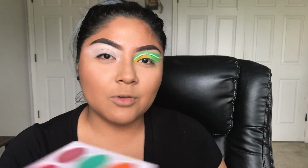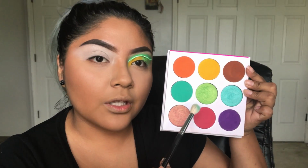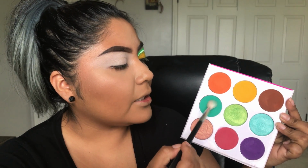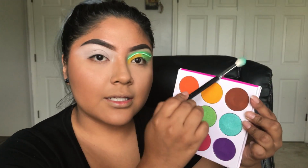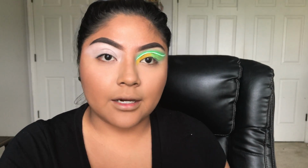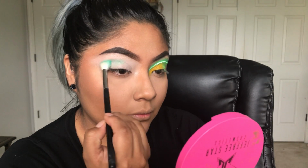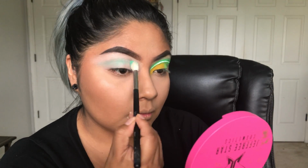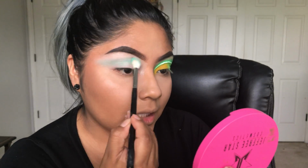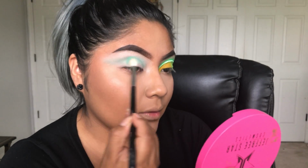The first color that I'm going to grab for my crease is this really pretty green one right here, and I'm just gonna take a little bit of it on a nice blending fluffy brush and tap off the excess, and I'm gonna put it right on my crease area. Now, it doesn't matter if it's a little messy right now because I am going to go back and clean it with concealer.